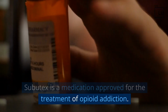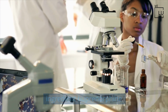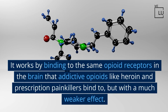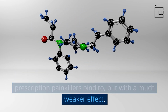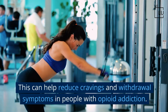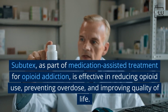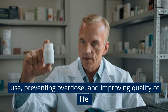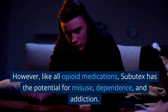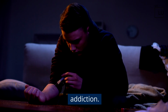What is Subutex used for? Subutex is a medication approved for the treatment of opioid addiction. Like Suboxone, Subutex contains the active ingredient buprenorphine. It works by binding to the same opioid receptors in the brain that addictive opioids like heroin and prescription painkillers bind to, but with a much weaker effect. This can help reduce cravings and withdrawal symptoms in people with opioid addiction. Subutex, as part of medication-assisted treatment for opioid addiction, is effective in reducing opioid use, preventing overdose, and improving quality of life. However, like all opioid medications, Subutex has the potential for misuse, dependence, and addiction.